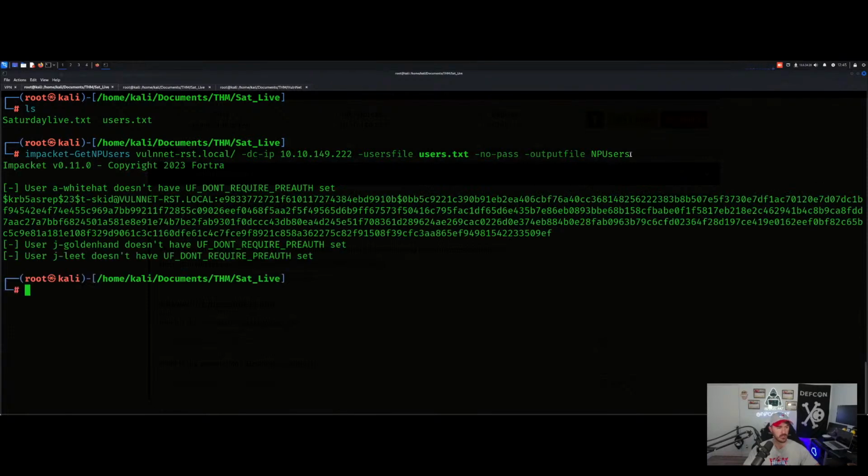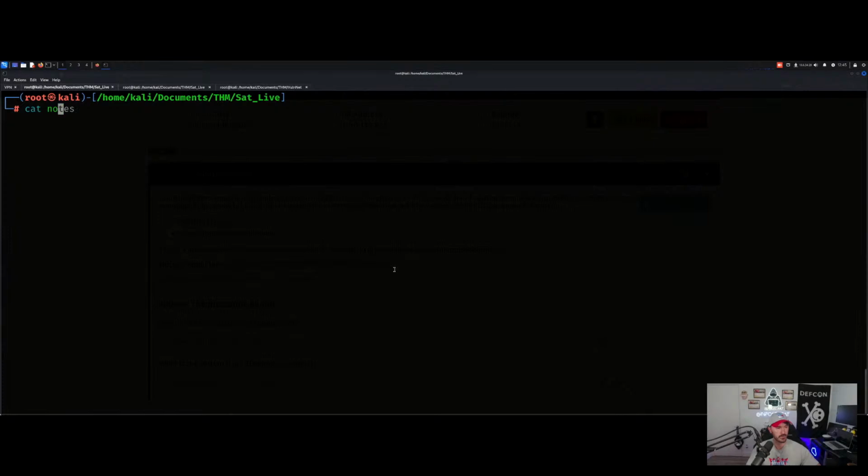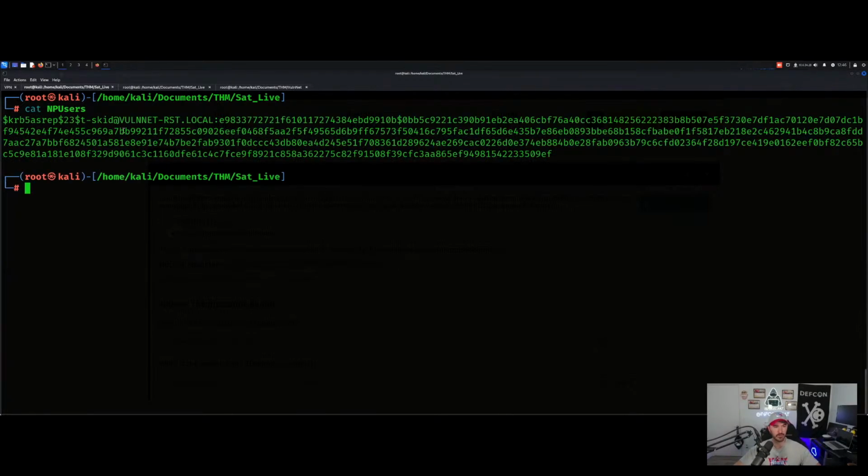Within this users.txt, it did find one user that had the ticket. I want to make sure you guys are good, check your network again. Is it doing it right now? All good? All right, cool. So now let's do an ls really quick, and we have this NP users. Let's cat NP users. All right, now we have this ticket, we have this hash, whatever you want to call this. Just making sure we're all good. Okay, cool deal.